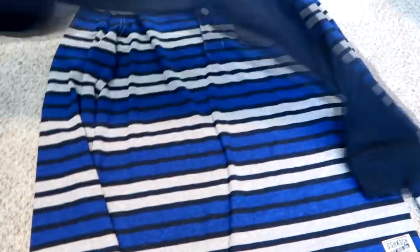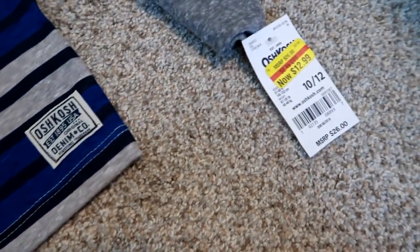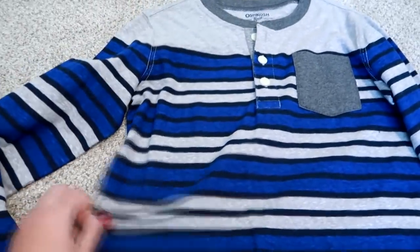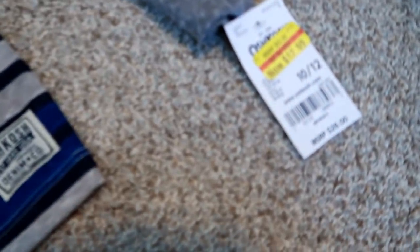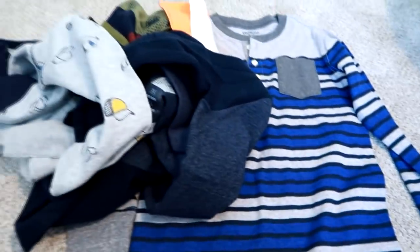So I grabbed this, and then I also grabbed this long sleeve Oshkosh shirt in a 10-12, and it was $12.99 with an additional 30% off, so it was under $10. And it's not super heavy, but again, I'll put like a fitted little undershirt underneath it to give it an extra layer. And it's just this blue, really simple top. But yeah, it was originally $26 and I ended up getting it, I think with the discount, for like $8 or so. And next I'm going to show you a bunch of stuff I got at Ulta.